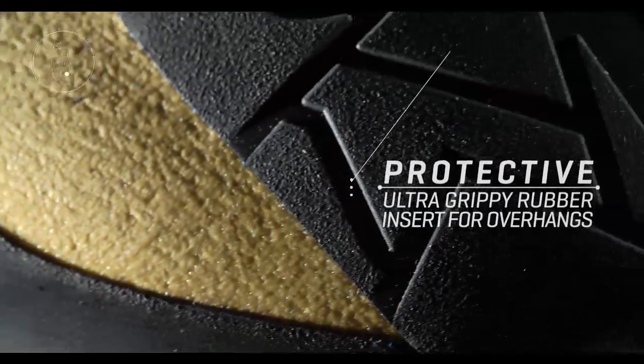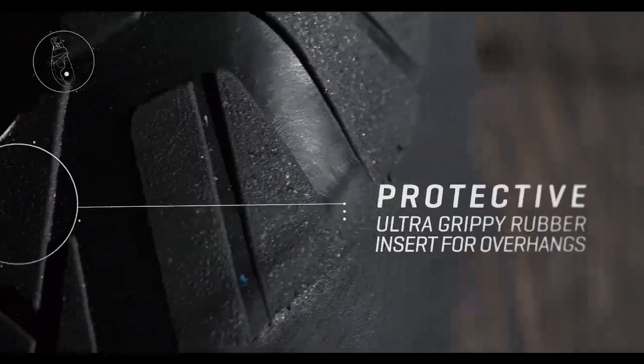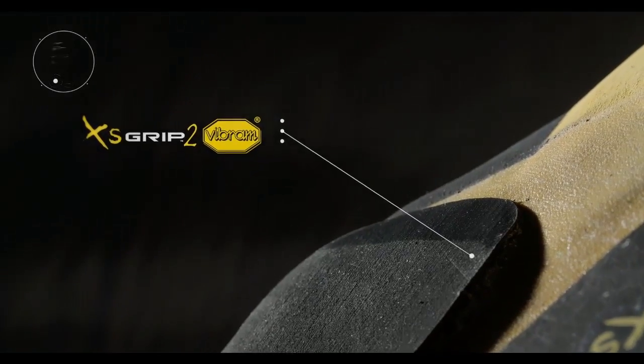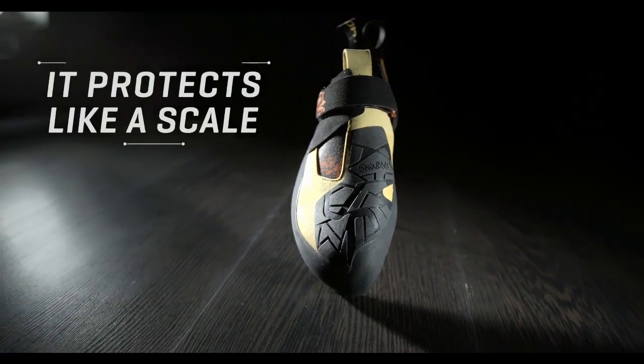Protective, ultra-grippy rubber insert for overhangs. Vibram XS Grip 2, 4mm sole. Squama. It fits like a skin, it protects like a scale.